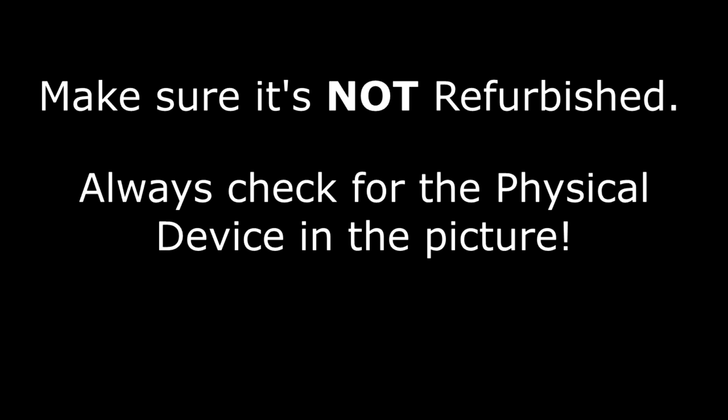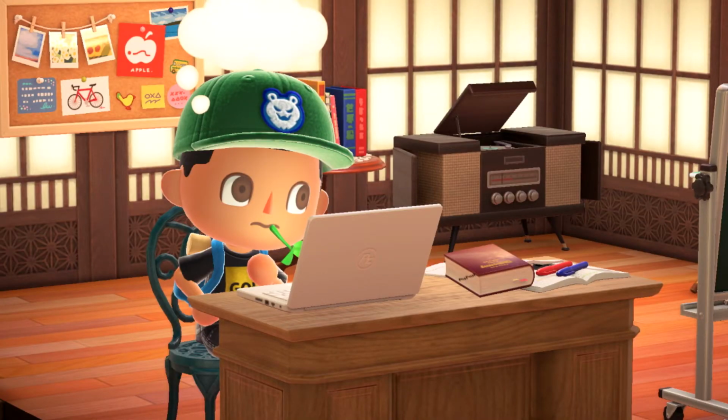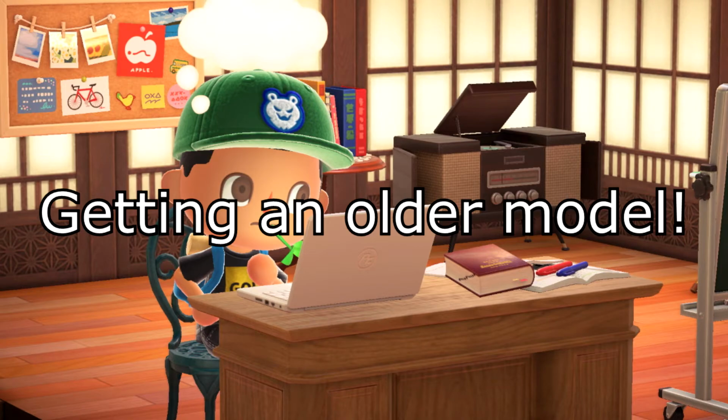A, you want to make sure that it's not refurbished, and B, you want to always make sure that you have a physical picture of the device, right? Because you don't want to get a device that's scratched up, messed up for a super expensive price, because MacBooks are really, really expensive. But there's also one other thing you should consider: getting an older model.